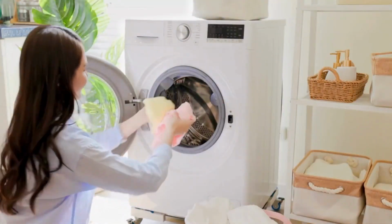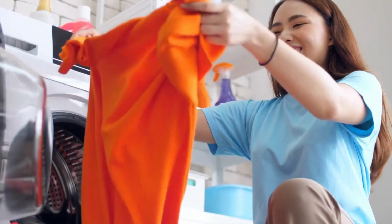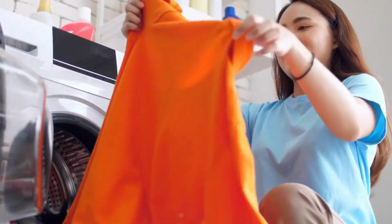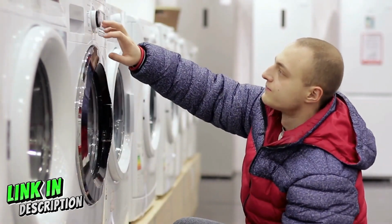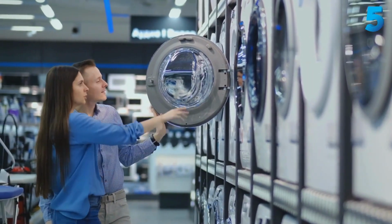To assist you in finding the perfect model, we've rounded up the top 6 washers and dryers, highlighting their key features and providing insights into what you should consider before making your decision. You can find links to all the products mentioned in the video description below, so let's dive right in.